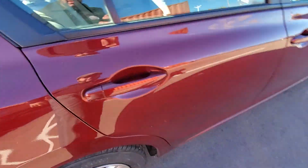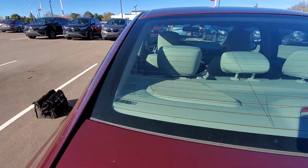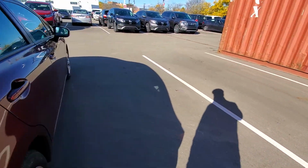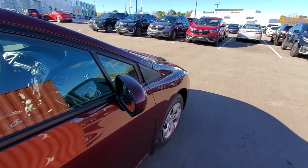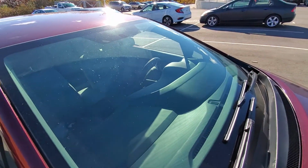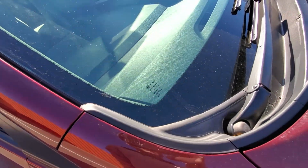All the side glass and rear glass are also original Honda. The only window that has been replaced, and it is in the Carfax, is the front windshield. It's in good shape, it was done correctly, so there's no cause for concern, but it is not original Honda glass.